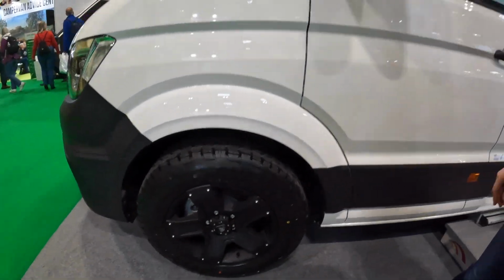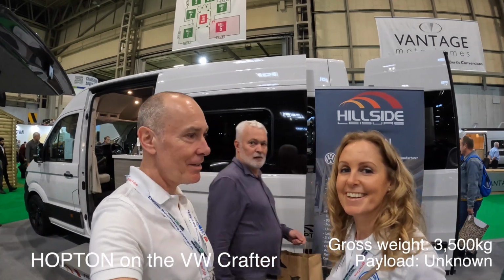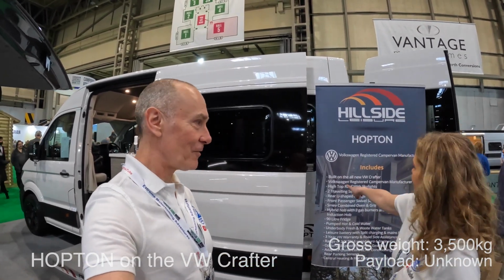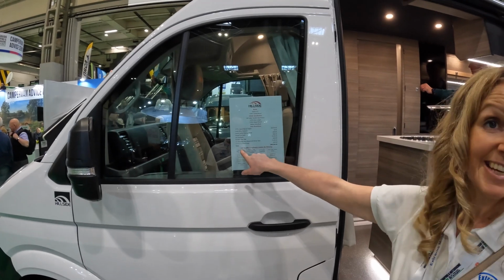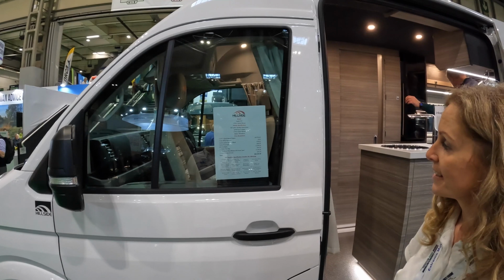They're bad boys, aren't they? I love those. The VW Hopton, which is built on the all-new VW Crafter. 6-speed, 64,725, but the total when you've got everything else, LED headlights, like that, is 68,320.